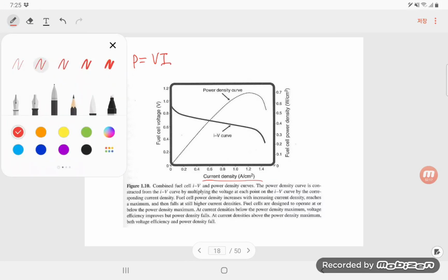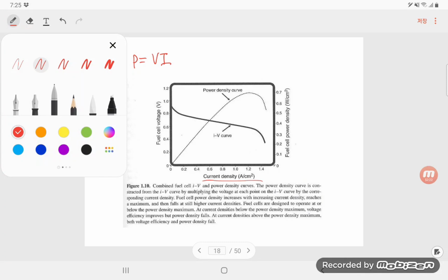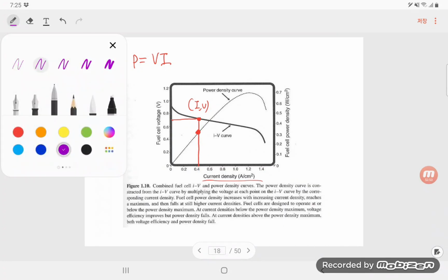So actually we should use a J, but in this step just use I. If there is one specific point in the IV curve, if there is a voltage, then there is a corresponding current value, right? If we multiply these two values, then we can get the power density curve, right?